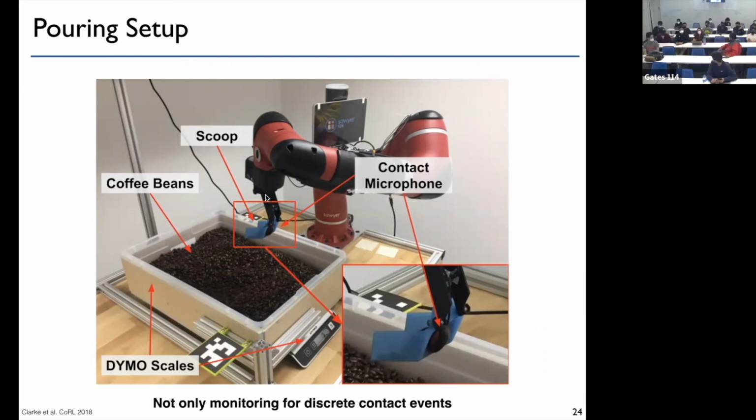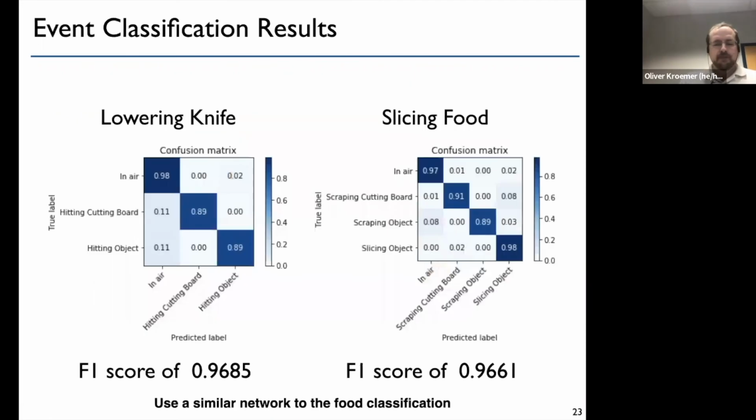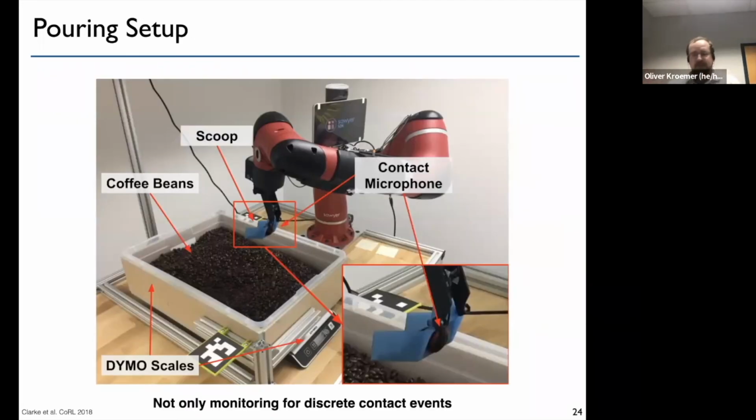For this particular application, what is the benefit of this over just keeping track of the weight directly? So the idea was that we won't always be able to have the weight underneath there. We did compare to a force torque sensor at the wrist, and it turns out that in this case this 5 RMSE was actually better than using that force torque sensor. Again, I should mention the fact that it is a very specific type of motion. It's a specific scoop, so it wouldn't generalize between different scoops.